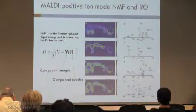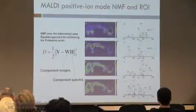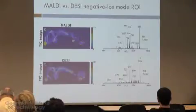These, by the way, are all lipids, which is not surprising. I'm going to show you another list that we're very proud of, because it took a long time to work out what those are.